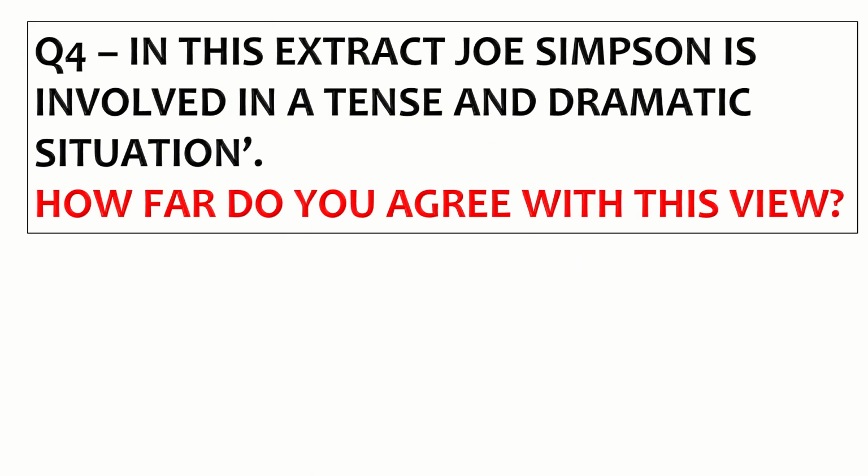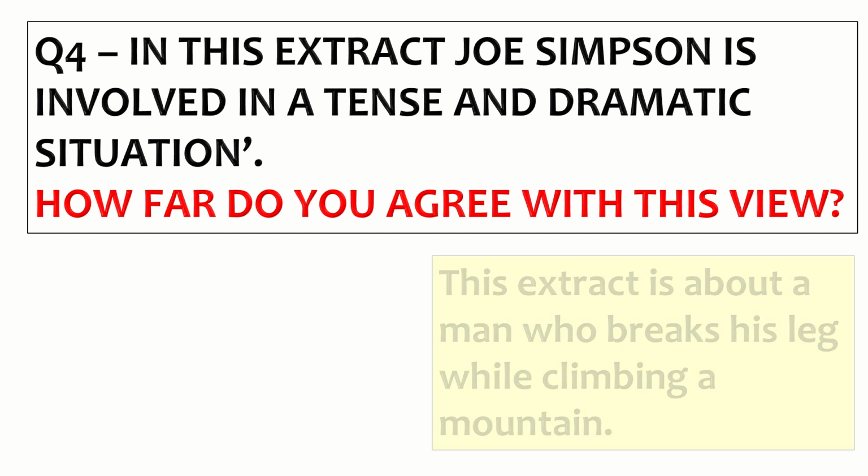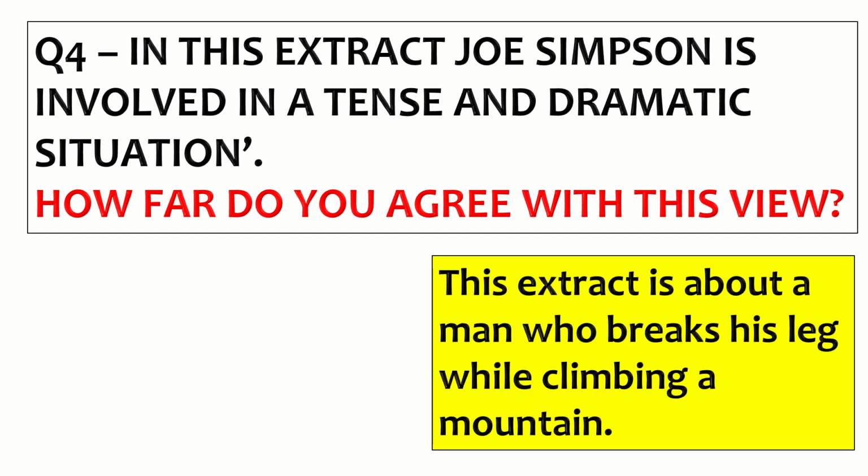Question 4 is very similar to question 2. It's another how question. It might just be slightly worded differently. So for example, it might say thoughts and feelings. So in that case, you look for the extract and just find a few opinions about what someone says about something. So this extract is about a man who breaks his leg climbing a mountain. That's Joe Simpson. And the question is, in this extract, Joe Simpson is involved in a tense and dramatic situation. How far do you agree?